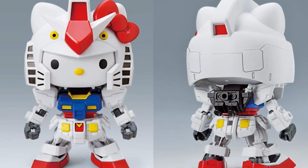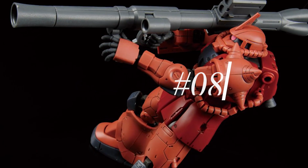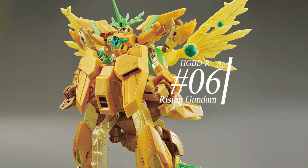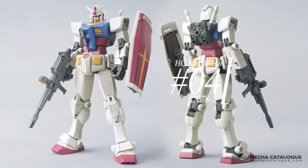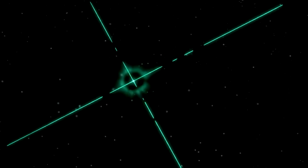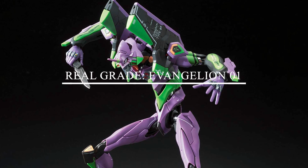Now before we reveal the number 1 Gunpla kit of 2020, let's have a quick recap. We had the Hello Kitty line at 10, Wing Zero version Katoki at number 9, Char's Zaku 2 the 2020 model at 8, HG Heavy Arms at 7, wishful thinking of more Gundam Wing stuff, HGBD Re-Rising Gundam at 6, HG Infinity Justice Gundam at 5, HG Mobile Suit Gundam at 4 for 40 years, MG Gundam Barbatos expansion set at 3, and HGPG Petite Guy Just a Guy at 2. For our top spot, the Evangelion Real Grade line.